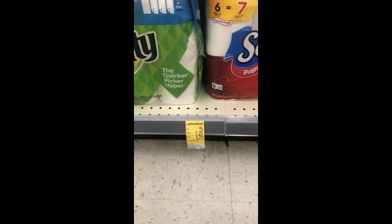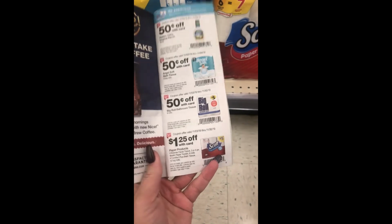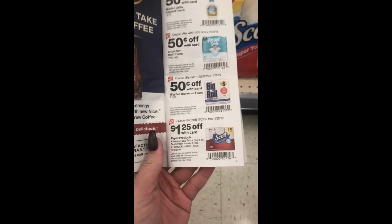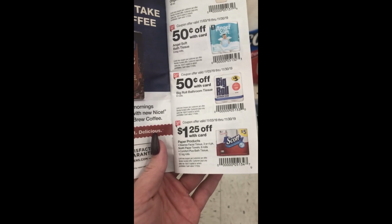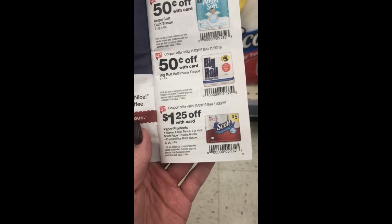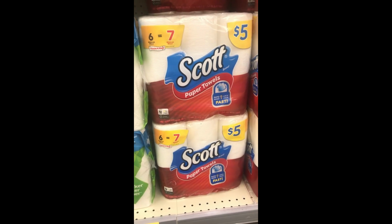Always $5. Then there is a $1.25 IVC coupon in the Walgreens coupon book. They're at the front of the store. It's on page 9. So you're going to give this to the cashier and they can scan it, or you can clip it to your card. There is a digital version. There's also a 75-cent off 1 digital coupon. Then plus the 10% off that I have, it's going to be about $2.38 for 6 paper towels. So super hot deal.